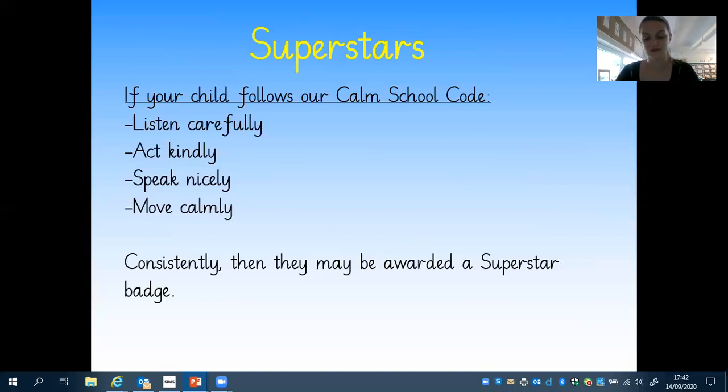The idea is that if your child follows our Calm School code, then they are eligible to get a superstar badge. So the Calm School code is to listen carefully, act kindly, speak nicely, and move calmly. We use these affirmations throughout the whole school. It goes all the way from nursery to year 6. We found that they're really child friendly, they're basic, but they encompass everything about teaching your child about respect and boundaries and kindness. So that's our Calm School code that we follow.